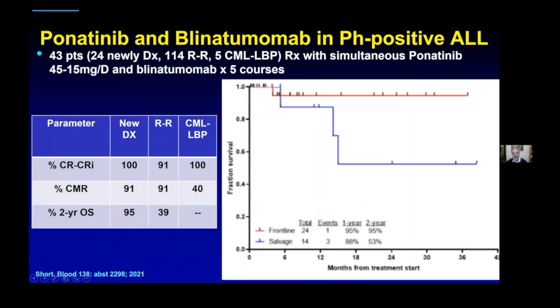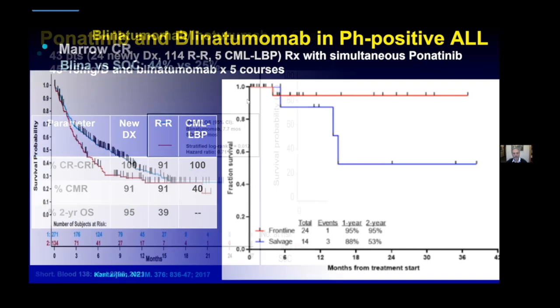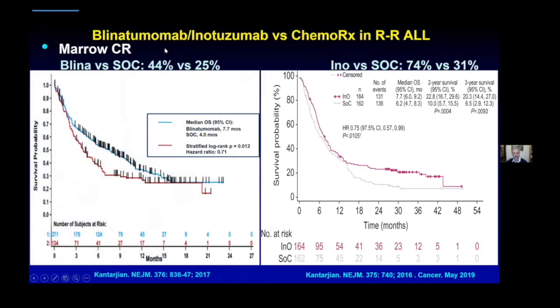So we're looking for these patients to expand the numbers to 100 in order for people to believe the data once we publish them. So if you know of patients who have Philadelphia positive ALL, consider this treatment approach without chemotherapy and without transplantation.